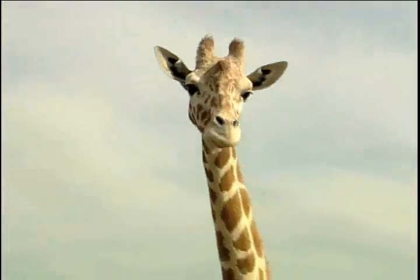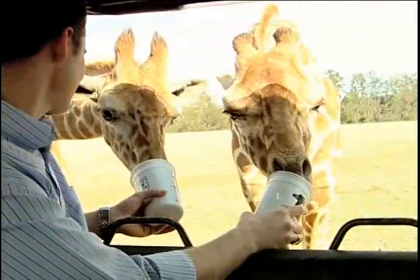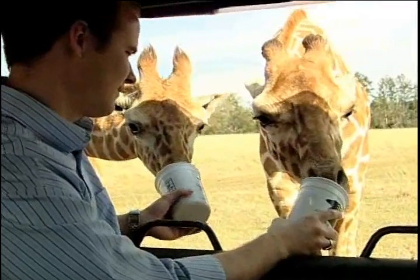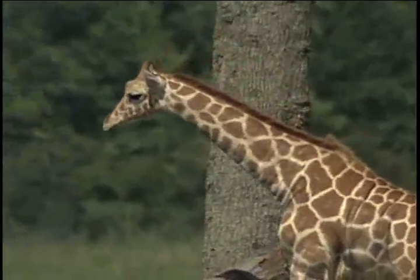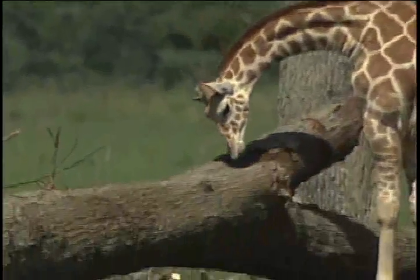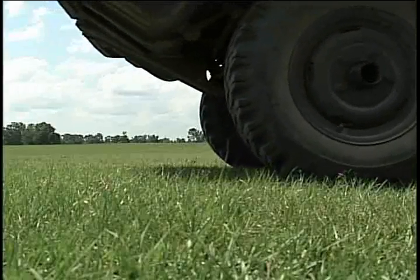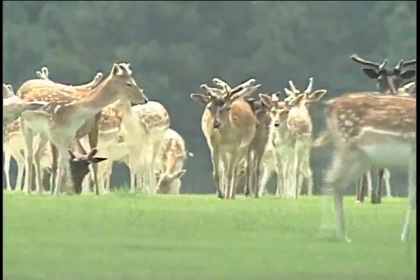Not many places where you can get eye to eye with a giraffe like that. No, not many. And yeah, I would never have expected to be able to do it in this part of the country. The unexpected surprise for a cow pasture in the middle of nowhere. Yeah. Unfortunately, the tours do have to end, but the animals are always here waiting for your visit.